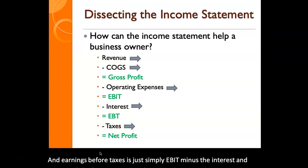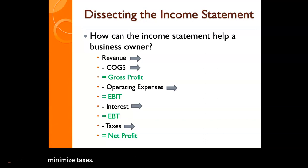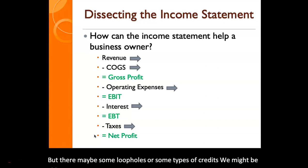But if we have an accountant, we may ask them if there's something we can do to minimize taxes. Taxes are pretty much static. There's not too much that we can do. But there may be some loopholes or some types of credits we might be able to get. And again, that's why it's always advisable to have an accountant, or to hire an accountant to work with you.